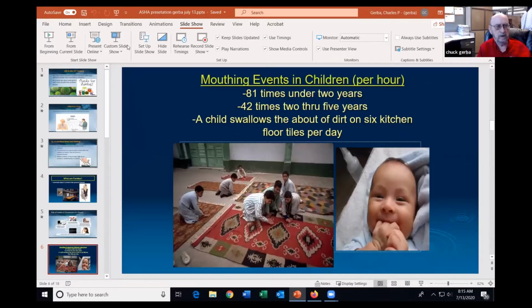Let me go to why touching your face is so important. We have to realize how many times a child actually brings their fingers to their face. For small children, it's more than once a minute. As children get older, they do less face touching. But I think we don't realize how often they touch these surfaces and bring potentially pathogenic or disease-causing microorganisms to their face.